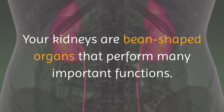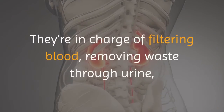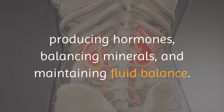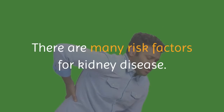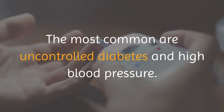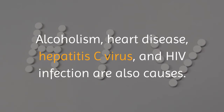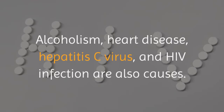Your kidneys are bean-shaped organs that perform many important functions. They're in charge of filtering blood, removing waste through urine, producing hormones, balancing minerals, and maintaining fluid balance. There are many risk factors for kidney disease. The most common are uncontrolled diabetes and high blood pressure. Alcoholism, heart disease, hepatitis C virus, and HIV infection are also causes.